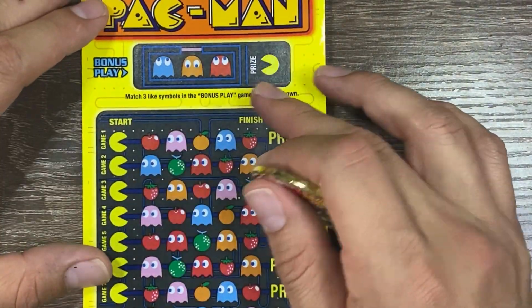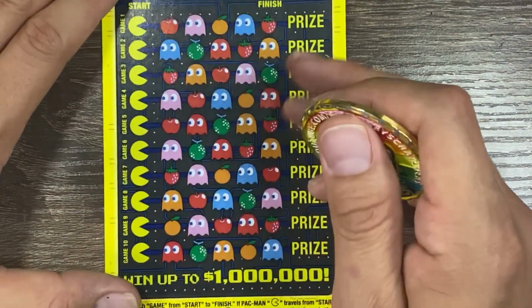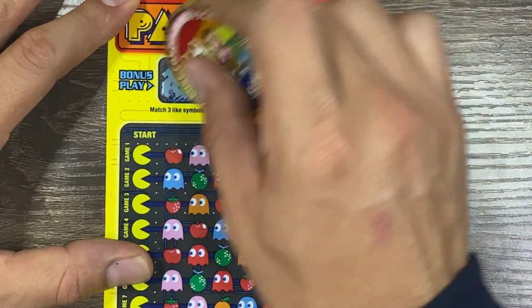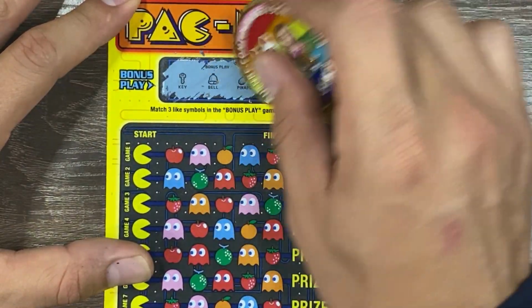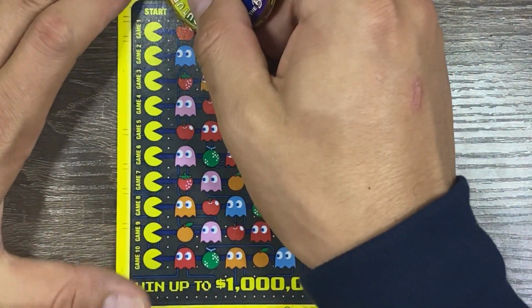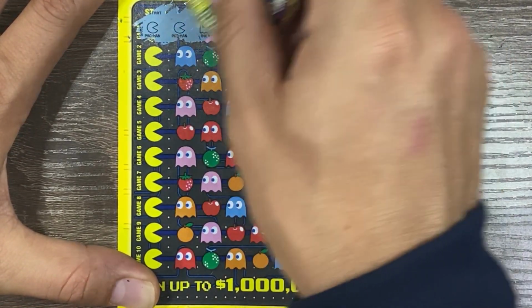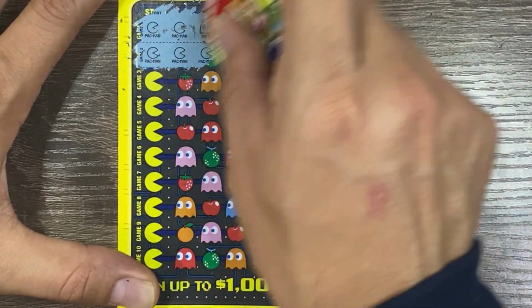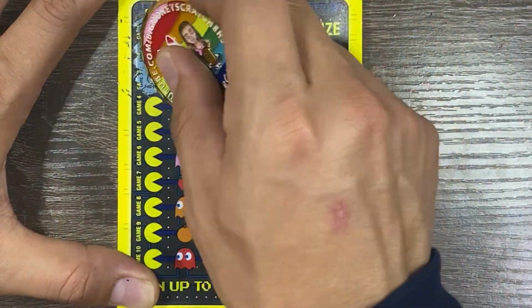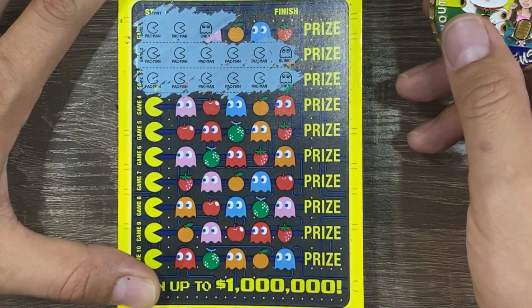All right, here's our bonus up here. We're looking for three matching symbols to win the bonus. Over here, basically, the Pac-Man has to get all the way to the finish without getting eaten by those little ghosts. So I remember this one. I like this one. And you can get a cherry or a 10X. So if you get a cherry, you automatically win the lime prize there. Bow. Man, that's mean.